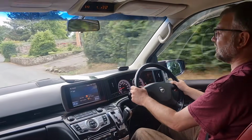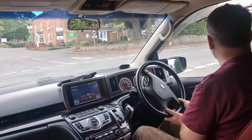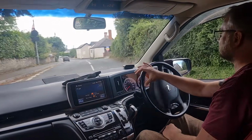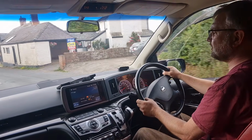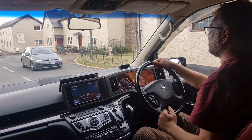I don't want to go towards Hereford because Hereford is just awful. It is traffic jam central. And because we're in Herefordshire, the roads are also really bad. I feel bad that this has come unstuck. We'll just put it there like that, it's fine.